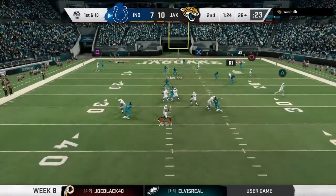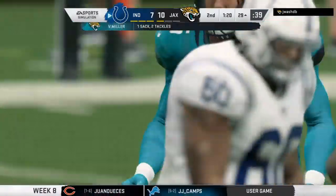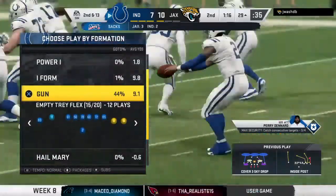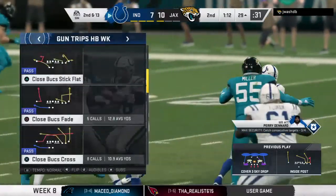On first down, Weldon. Nowhere to turn this time, and he goes down. Sack back at the 29. Von Miller able to record his 5th sack of the season. I'm starting to feel for that quarterback back there.